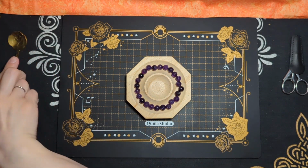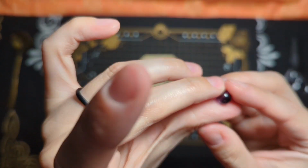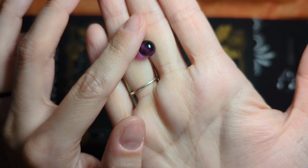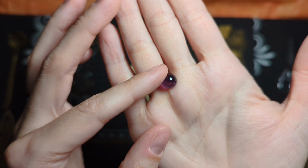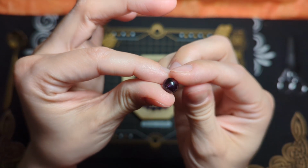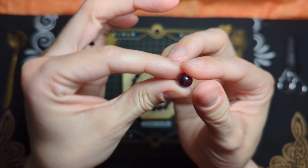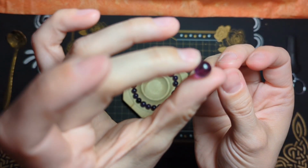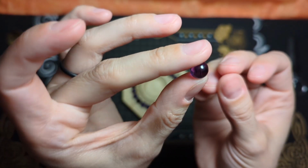I'll take a look at this one. This one's very, very clear. A lot of times you'll see a little bit of flash here. There's a little bit of rainbow flash in this one. But the majority of this particular piece of amethyst is very, very clear. You get a lot of really pretty ones like that.